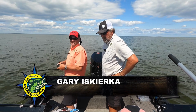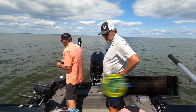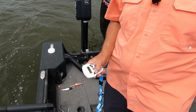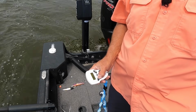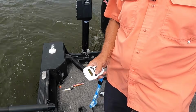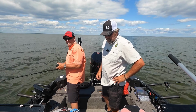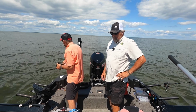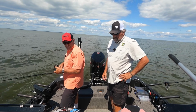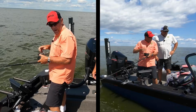One thing I want to tell you that triggered this strike though is I'm using my Trollmaster Pro Angler. And this thing's brand new. So if you've got a Pro 3, you can upgrade to this Pro Angler, and the GPS system that you've already installed in your boat can stay, and you can just download to the new remote.